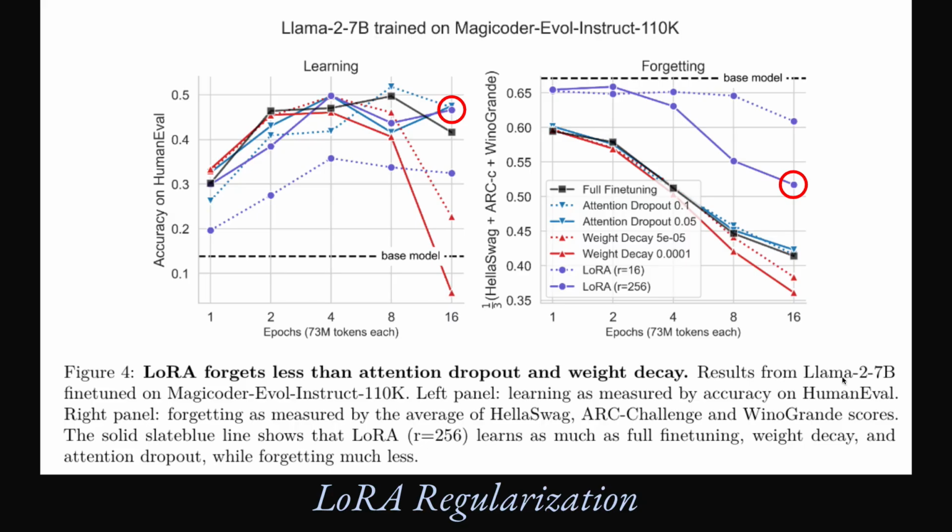Okay, so that's one set of results, and kind of the main set of results. A secondary objective they had was to see how does LoRA compare with regularization, which is dropout and weight decay. And the chart on the left shows the accuracy on HumanEval, and then the number of epochs that we're training, and then it shows a host of different models. So we have base model, we have weight decay of 0.01, we have weight decay of 5e-5. We have two different attention dropout values, and then we have fully fine-tuned, and then we have two different LoRAs.